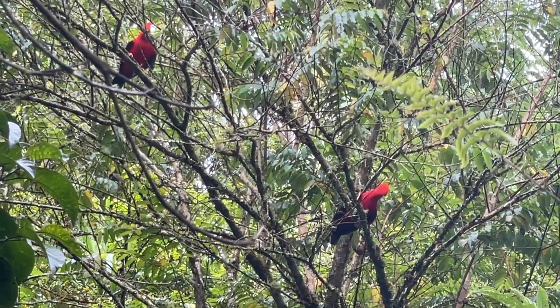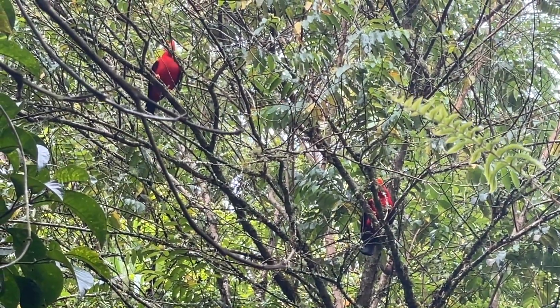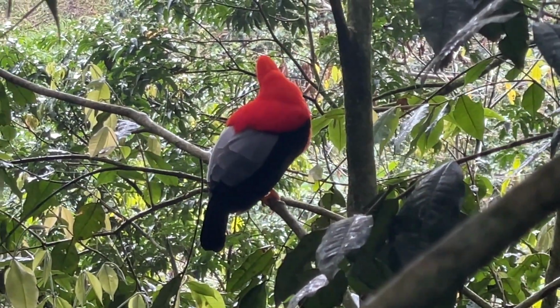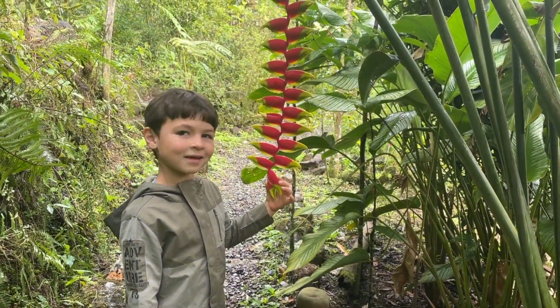A short walk from the plaza is the Gallito de Roca Preserve. It's a bird sanctuary that features the Gallito de Roca, or cock of the rock birds. It's a must-visit for any bird watchers. You can easily spend an hour relaxing in this small preserve. This is like a Dr. Seuss plant. A Dr. Seuss plant?